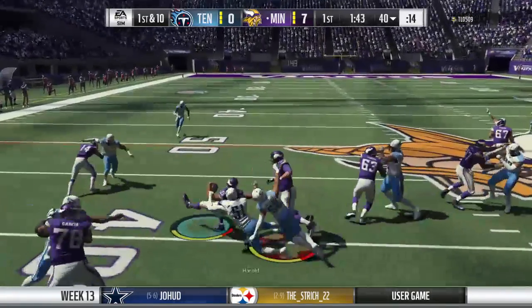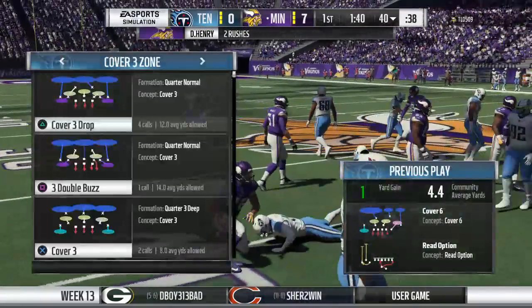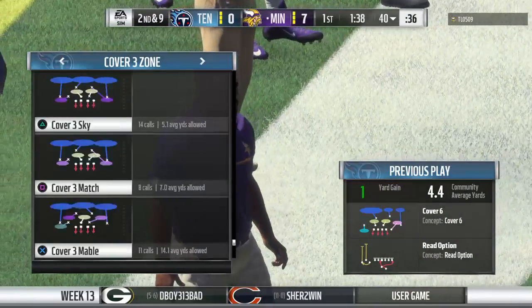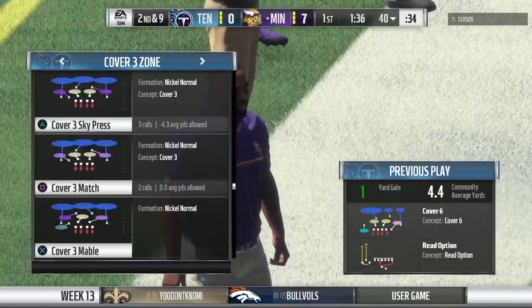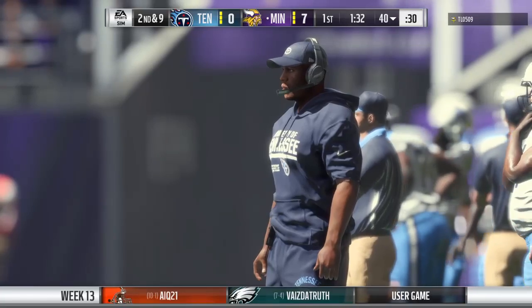They'll run it now out of the gun. Nowhere to go that time. He maybe got a yard up to the 40. Nice job by that defensive front there to hold him to a short gain on 1st down. Well played, I must say. Yeah, only getting 1 yard.